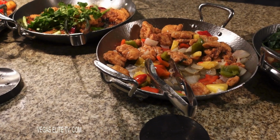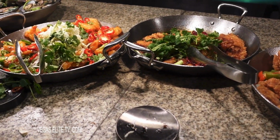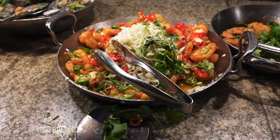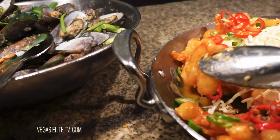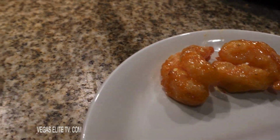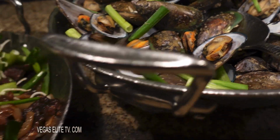And I heard that bang bang shrimp is delicious. There it is right there. It's the bang bang shrimp over in the Chinese section. It reminds me of fried coconut shrimp a little bit, but actually better. Highly recommended. Some more mussels. I can't touch the mussels. I'm allergic to it, unfortunately.